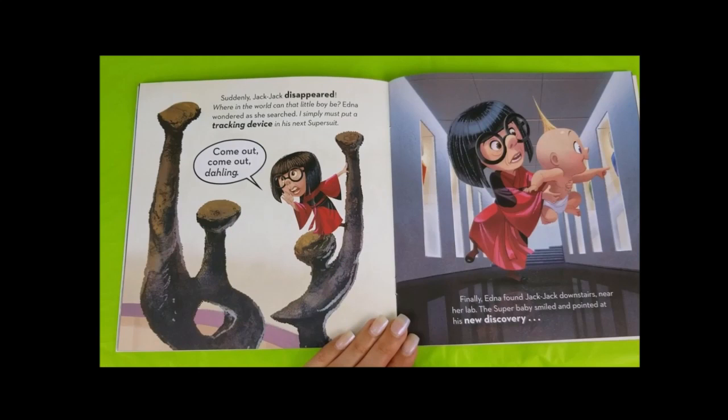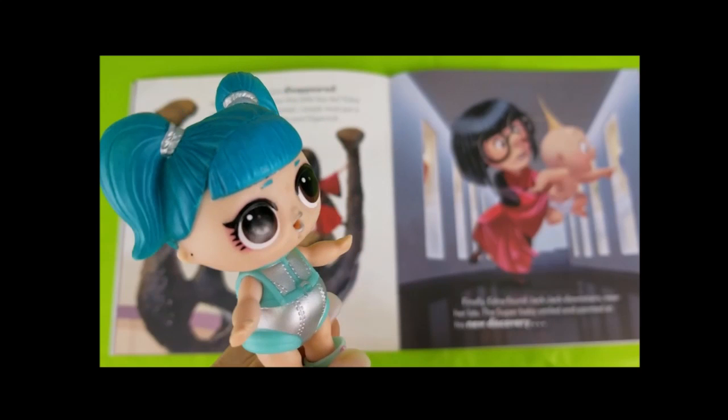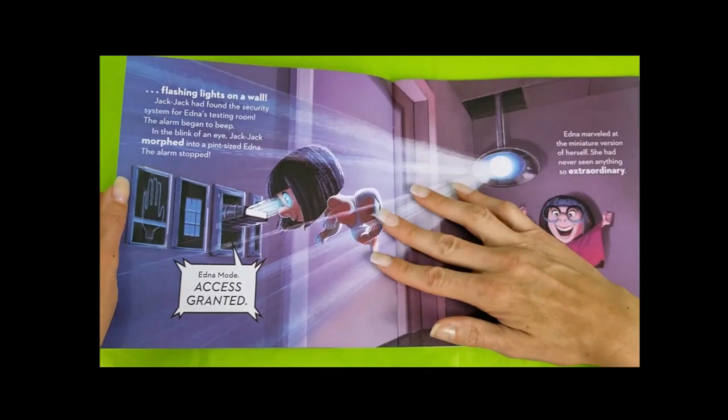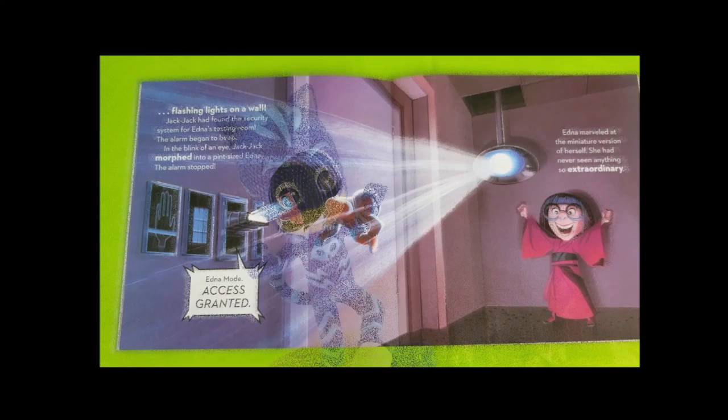Suddenly, Jack-Jack disappeared. Where in the world can that little boy be? Edna wondered as she searched. I simply must put a tracking device in his next supersuit. Come out, darling. Finally, Edna found Jack-Jack downstairs near her lab. The super baby smiled and pointed at his new discovery. I wonder what he sees. Flashing lights on a wall, Jack-Jack had found the security system for Edna's testing room. The alarm began to beep. In the blink of an eye, Jack-Jack morphed into a pint-sized Edna. The alarm stopped. Edna Mode access granted. Edna marveled at the miniature version of herself. She had never seen anything so extraordinary. Whoa, I wonder what a little Catboy would be like.